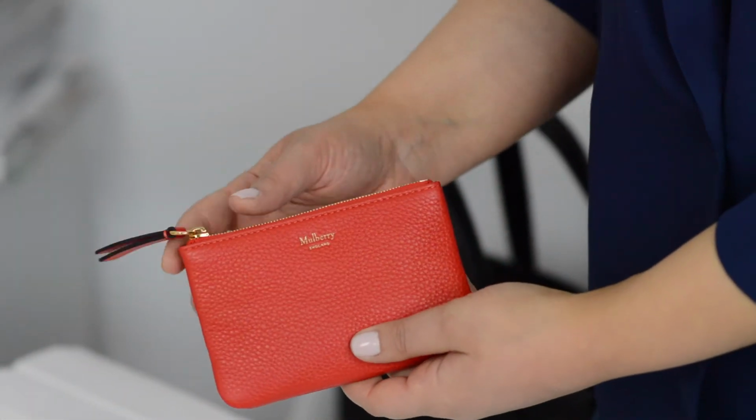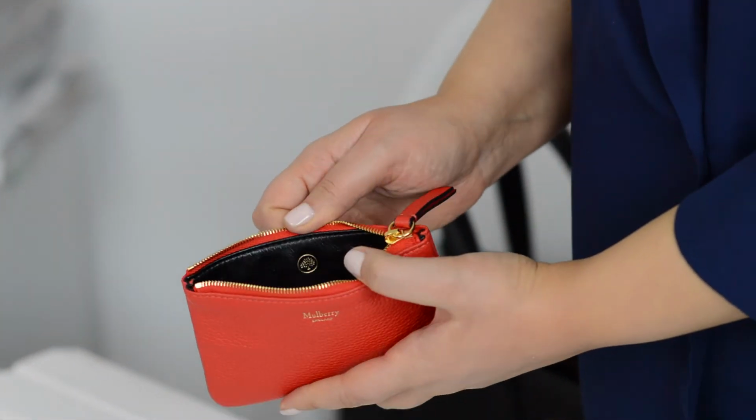So I treated myself with my birthday money to, I think this is called a coin purse from Mulberry, and it's in this gorgeous red colour. This comes in lots of different colours. That's something I was going to say. I love this update to Mulberry.